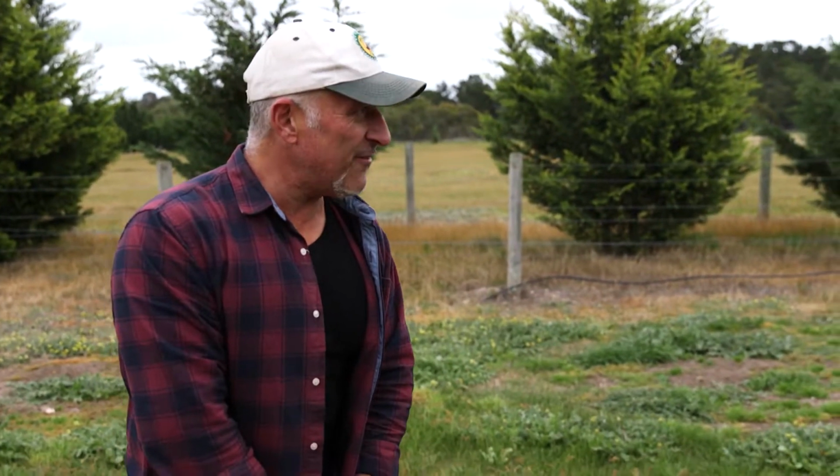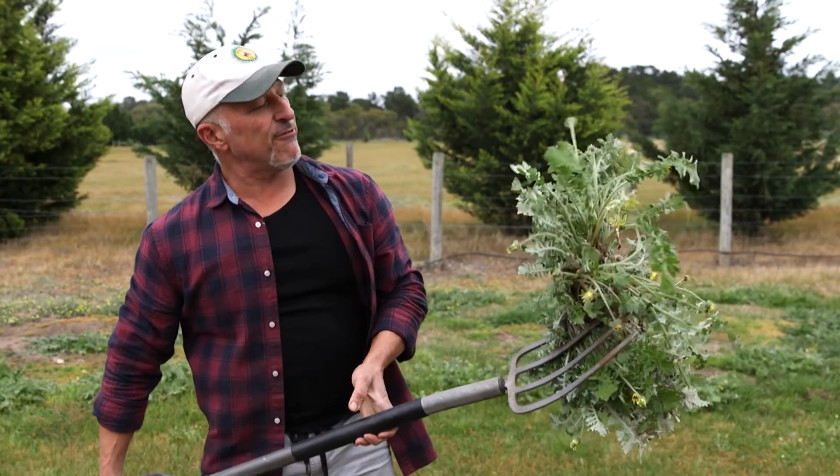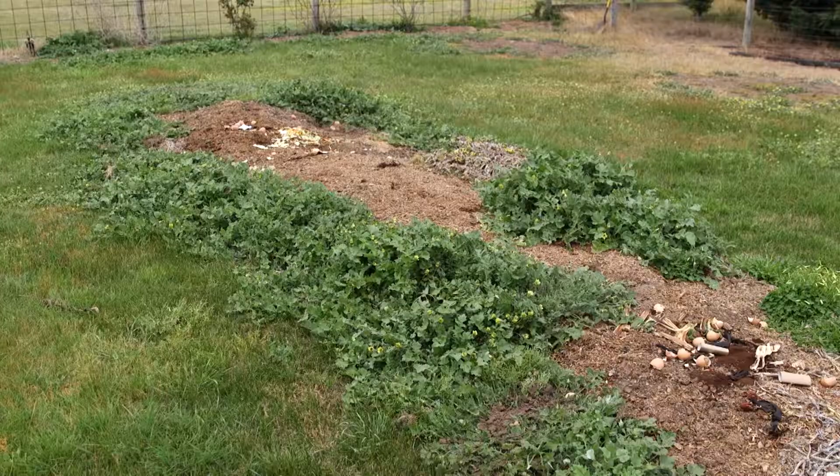But first, we're going to get all this weed out. We've got cape weed everywhere. Have a look at it. So at least a cubic metre of it that I've dug up already. They're not very deep. You need a garden fork, pop them up, turn them over, shake off the excess soil so you don't lose too much soil.